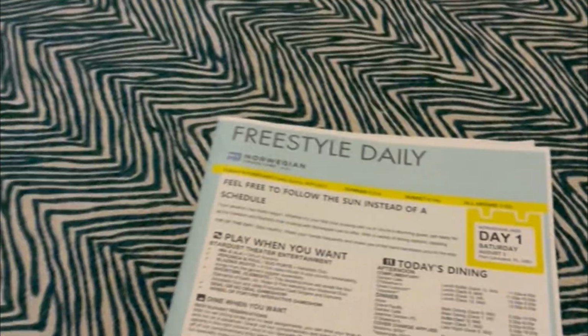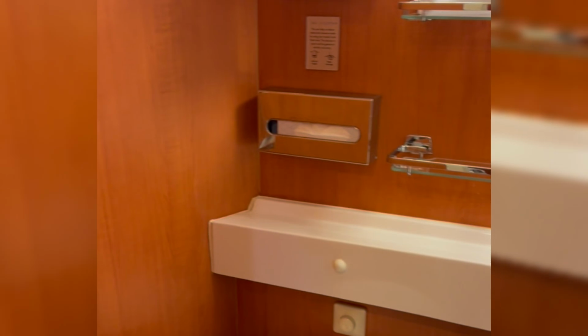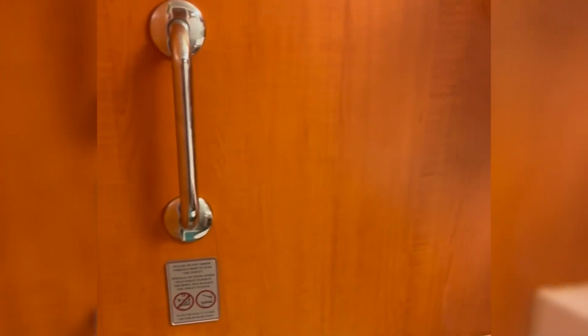Along the opposite wall is a TV and another shelf with 112 volt outlets and 1 USB. Further to the right is a full-length mirror, and finally the bath door with a light switch on the outside.